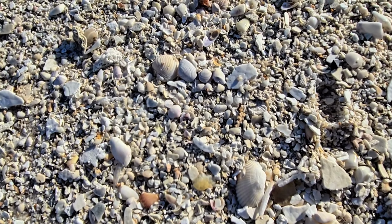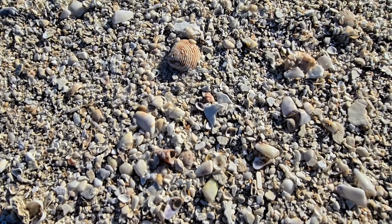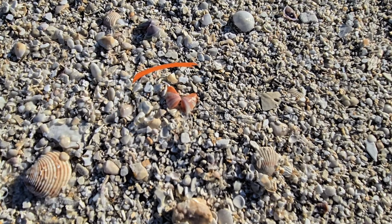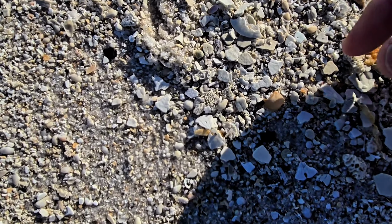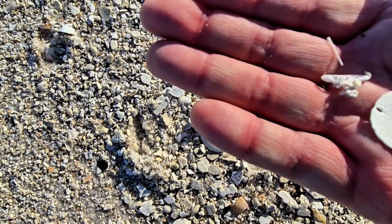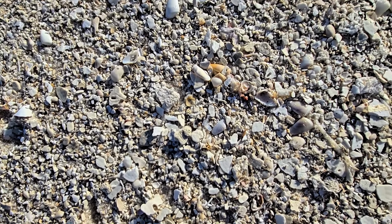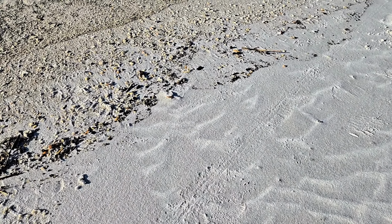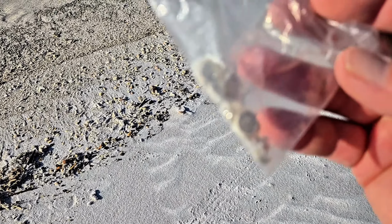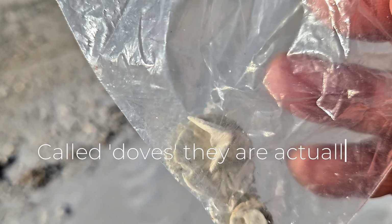Yeah, let's get a little closer. Well, there's a pretty coquina. Right over there. Oh, there's a tusk. Right here. Not a huge one. Not too bad. So let me grab the tiny bag. I came across a spot a little earlier, and there's a small one in there. It's a sand dollar dove.